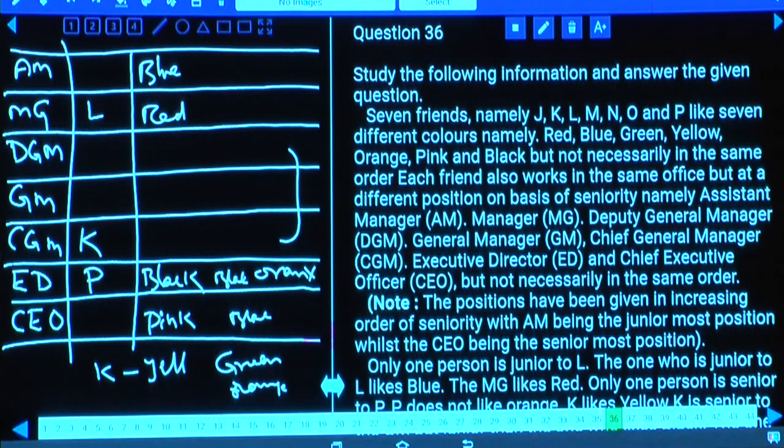As N does not like orange, can N be at this place? N cannot be at this place and cannot be at this place. Now we are left with two possibilities for M. If you take N at this place, what happens here? N will be here. If N is here, where can green and orange be? Is it possible?